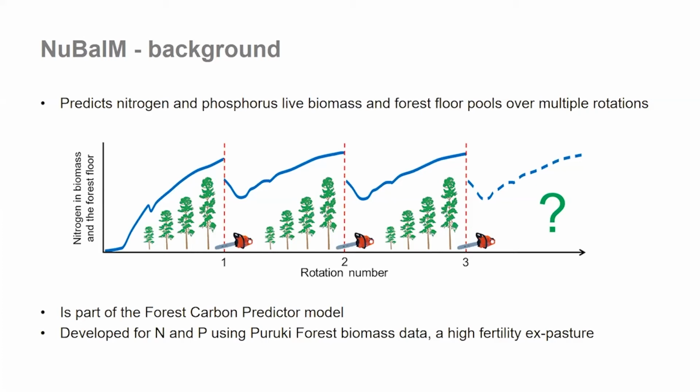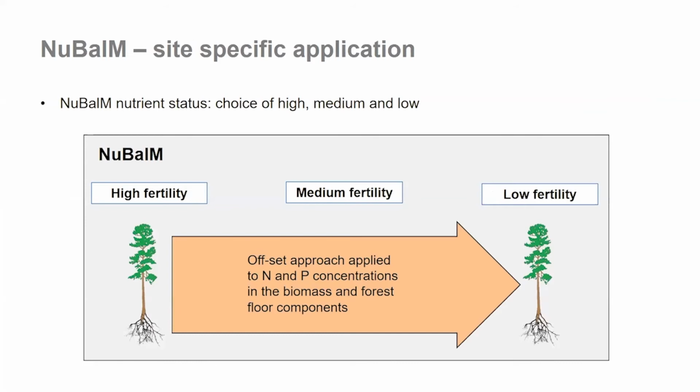NuBalm is part of the Forest Carbon Predictor model and has been developed for nitrogen and phosphorus using Puraki forest biomass data, which is a high fertility ex-pasture site. NuBalm has a choice of 3 fertility settings: high, medium and low. The high setting is based on the fertile Puraki forest and the low setting from Kaingaroa forest biomass data, and the medium is simply the average of the two.